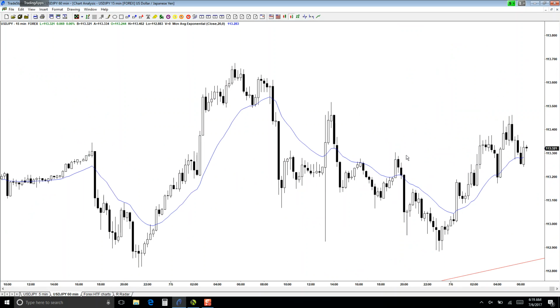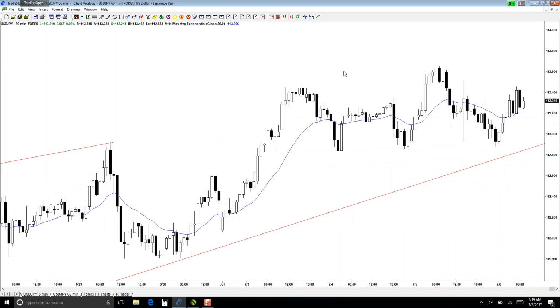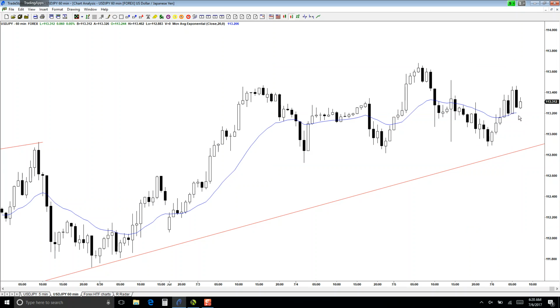60-minute chart. What do you see? For the past many bars, we're in a trading range. And as you can see, depending on how you want to draw it, we are somewhat in the middle. Now, basically a second entry short.